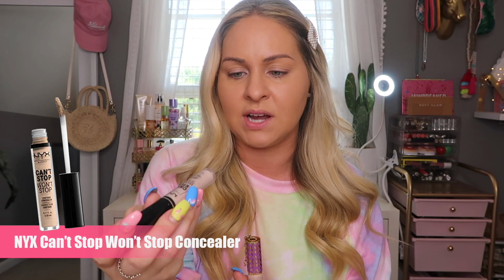I swear this is the last time that I say this, though sometimes I mix foundations depending on the finish that I want. I also mix in NYX's Can't Stop, Won't Stop in the shade Light Ivory, and the reason I do that is because I love Tarte Shape Tape for canceling out any darkness I have under my eyes, but it is a little drying on my skin in particular, and the NYX one is a little more hydrating, so I will mix the two together to give me the finish that I'm looking for.